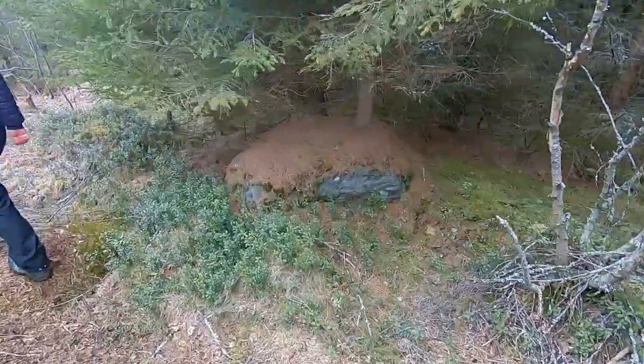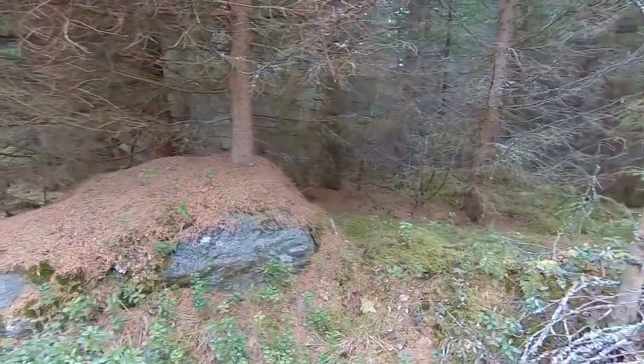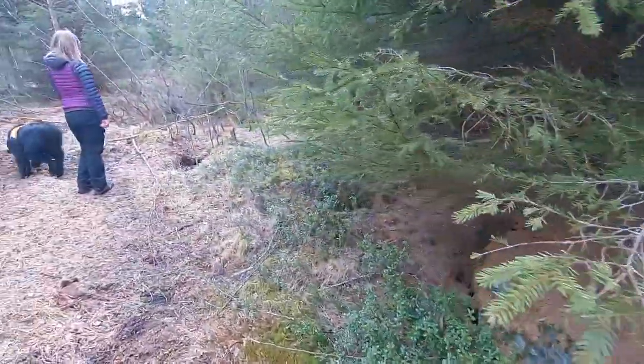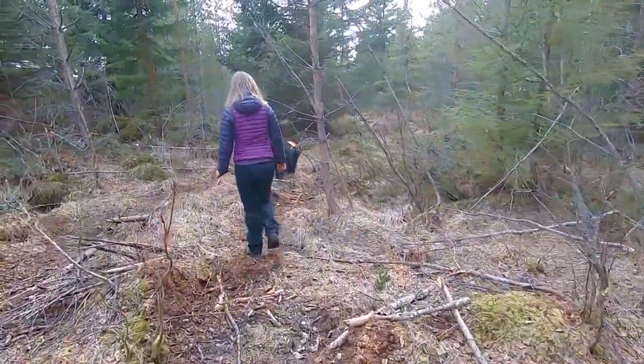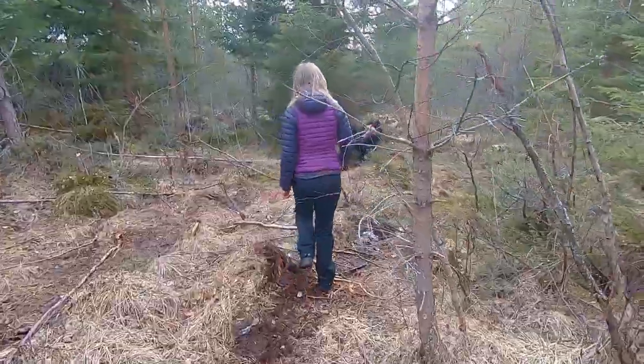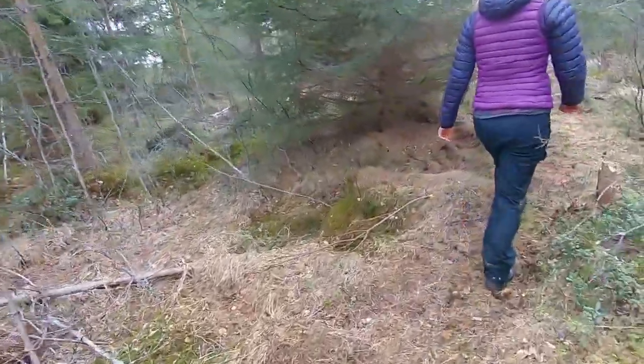Ooh. Strange. First I thought it was an anthill, but then I saw it was just the parts from the tree.